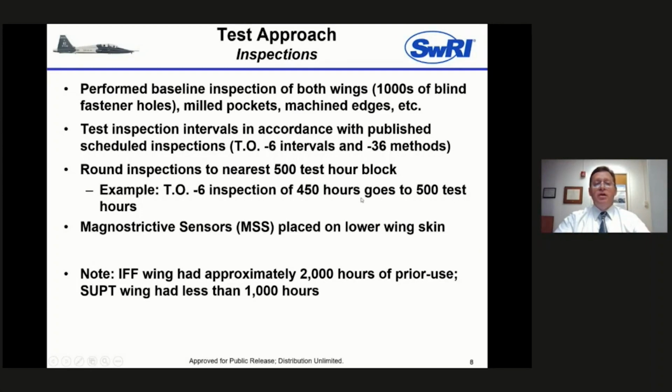We did apply magnetostrictive sensors where they were placed on the lower wing skin to do some monitoring of the lower wing skin as the test was accumulating flight hours.